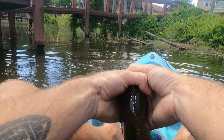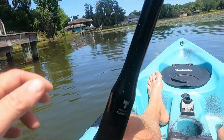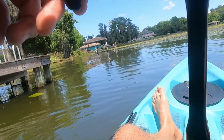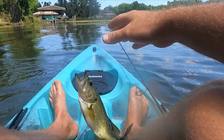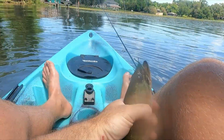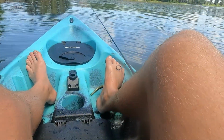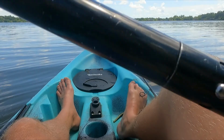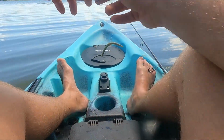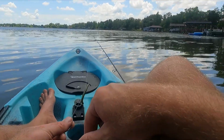Let's get a measurement on this guy. Get him back in. Is that a bite? There's another little guy. Another little tiny guy, but we're definitely putting something together. The deepest, darkest, shadiest spots of the docks are where we're getting bit. That's our third fish on the dock, so there's definitely still plenty more docks to flip.